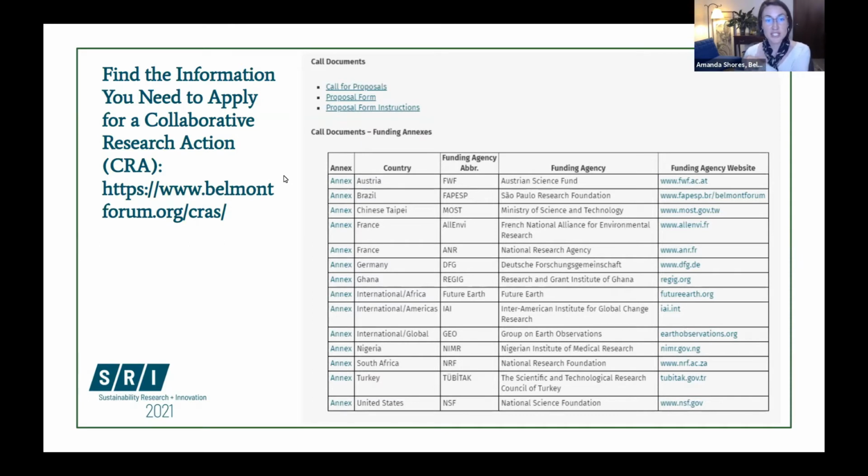This is the funding annexes for the Pathways call as an example. So you can see here that we had 16 funding agencies come together to fund researchers from different countries to come together on a project on a particular topic. And so you can see the country here, but like Erica was saying, many of these funders are able to fund researchers and stakeholders from outside of their country. You wouldn't know that though looking at this table.